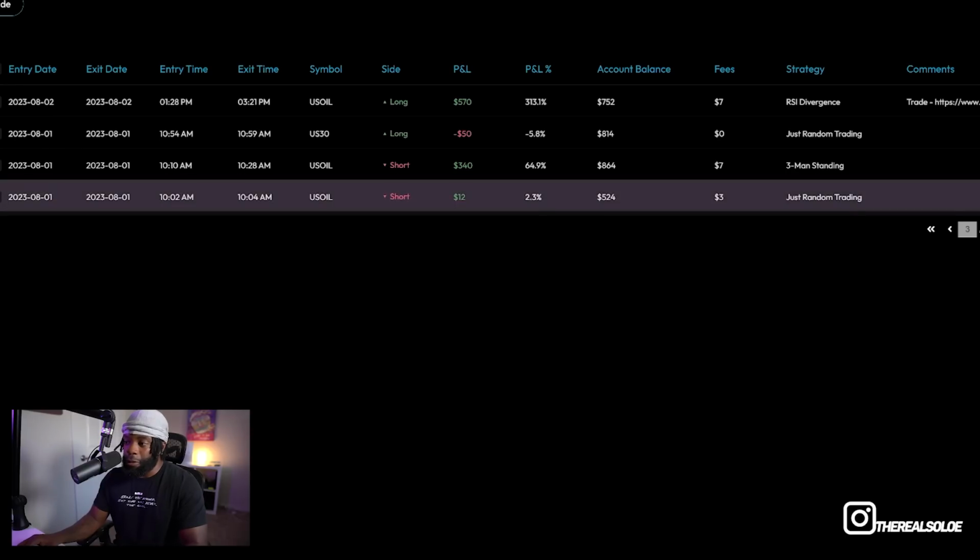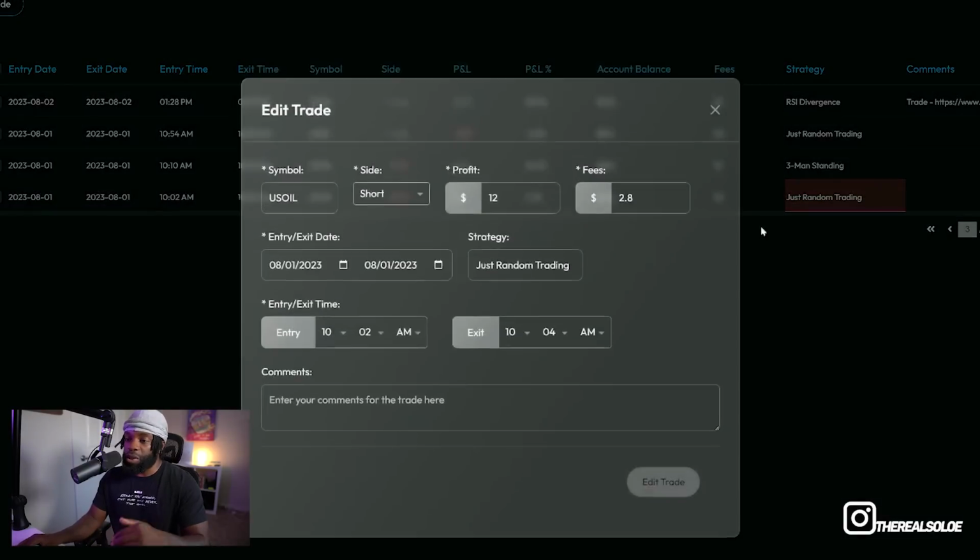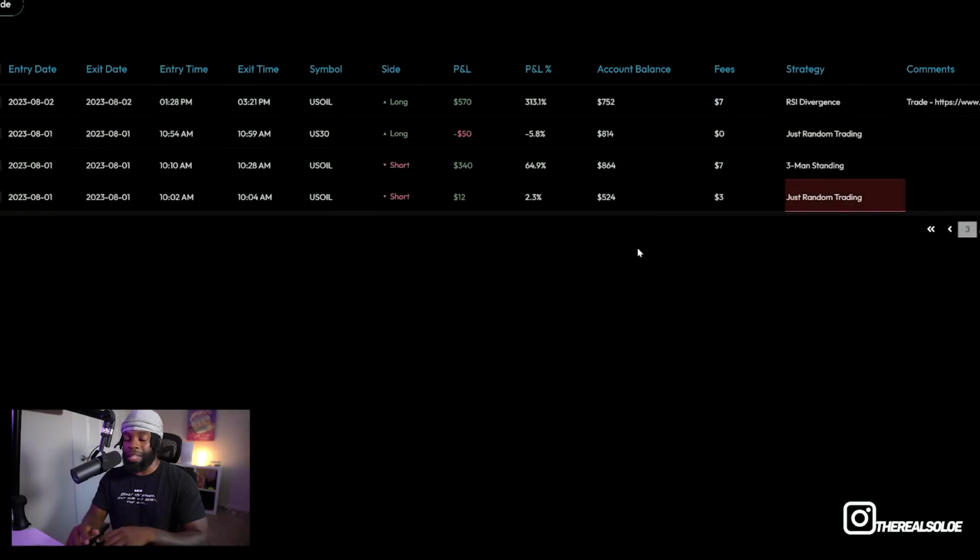I took my very first trade, just random trading. Now, what random trading is basically me taking a trade with absolutely no strategy or concept behind it as far as my rules, and just me not really following suit with my rules. And that's basically what this is. And I have this here because I want to know how many times I go against my rules, and I need to have that in my journal so I make sure I don't go about doing this again.